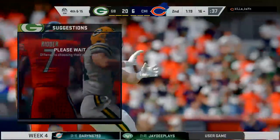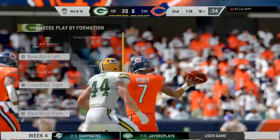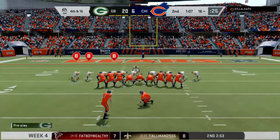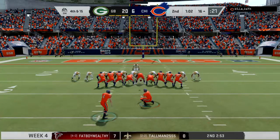Well, someone's been up to the task so far in this game. They are already up a couple of scores, Brandon, and guess what? I think they're just going to pin their ears back now and get upfield and get after the quarterback. Been such an impressive first half to get that lead.